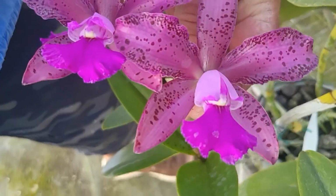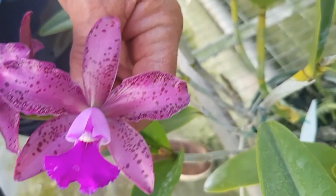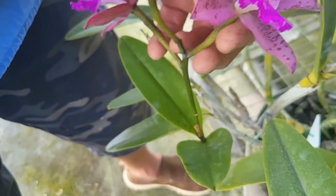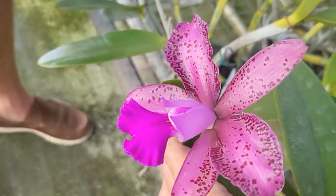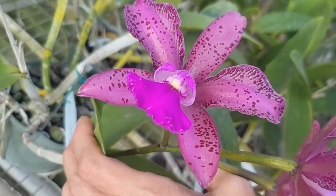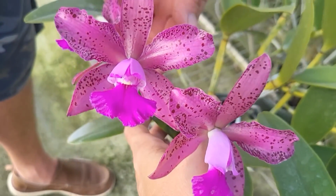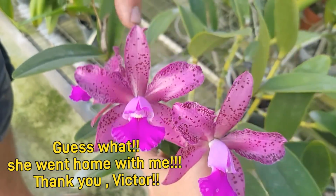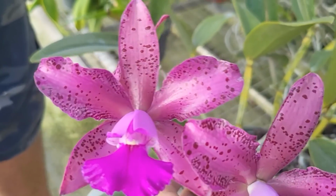This is gorgeous. Cattleya Sandra Turner. I'm sorry, Sandra Turner. This flower is kind of blooming out of season. It's already bloomed earlier this summer when it's normal bloom season. Then it actually threw out another growth here and started blooming again. This is a nice one. This one usually has 6 to 8 flowers, maybe sometimes 10 flowers on it.